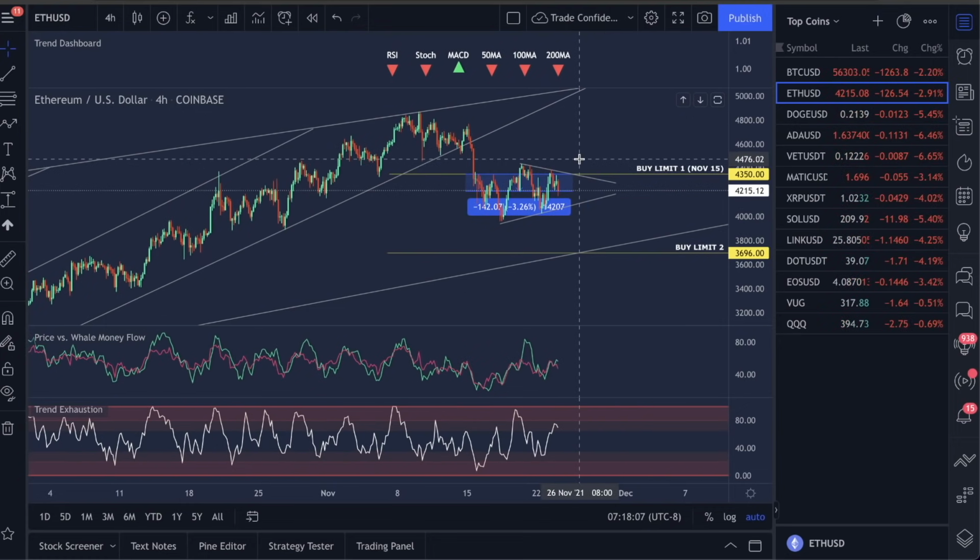This is why it's so important to set up your buy limits, get over here, trade, and then also set up the indicators so you guys can have a better understanding and gauge these cryptos, so you can feel more control and more confidence when you trade.